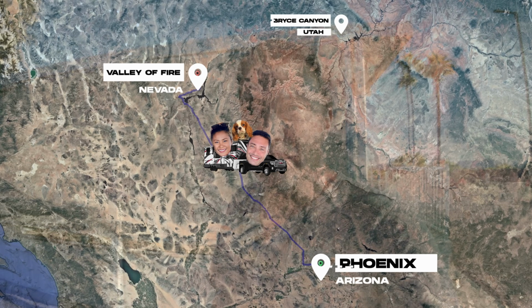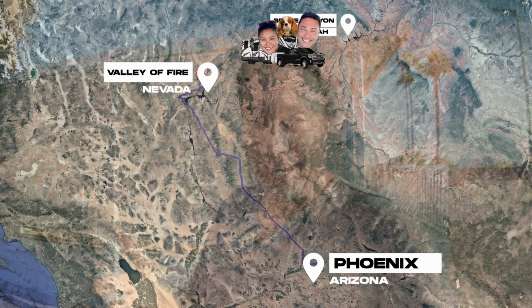It's already too hot. We're headed up into Utah, and on the way we're stopping at Valley of Fire, just north of Las Vegas, for a couple of days, and then Bryce Canyon. We're so looking forward to seeing the parks of Utah. We've been to Utah before, but we never got a chance to see the parks, so that's what we're doing.